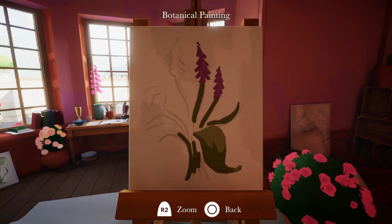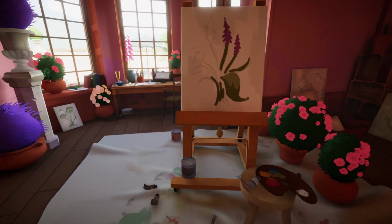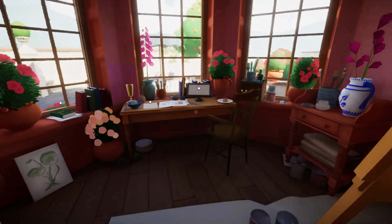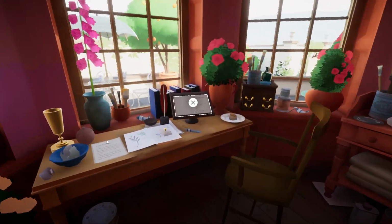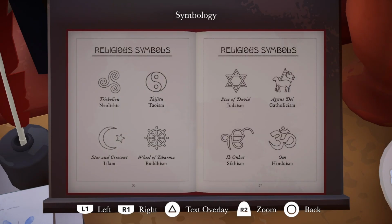Then you can also view the unfinished painting. You want to make sure you look at all the paintings available for interaction. This is one of our achievement goals. On the desk we will find our next part of important information relating to the priest hole.